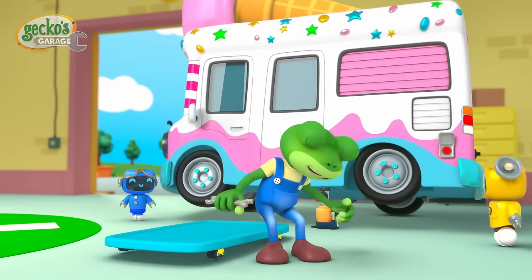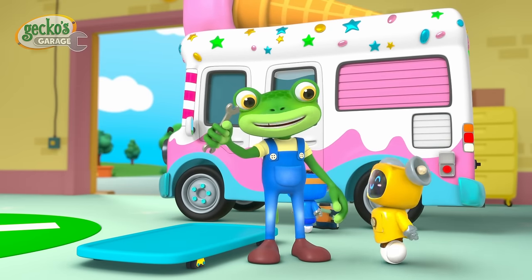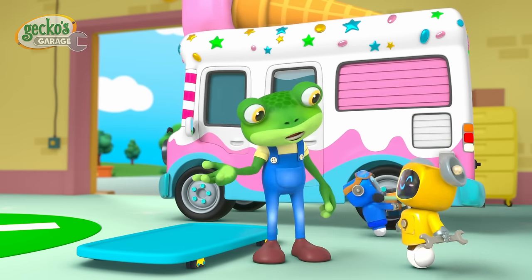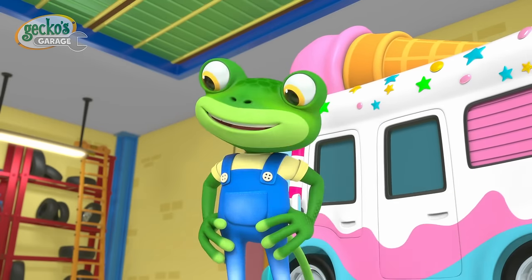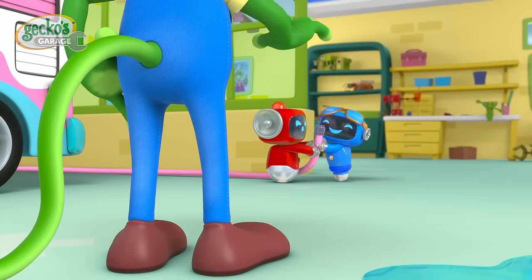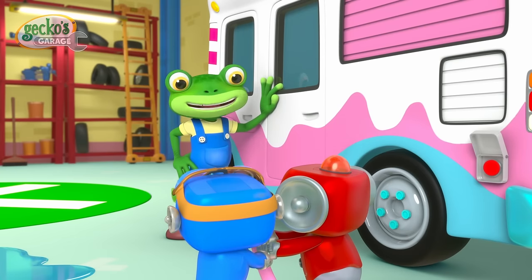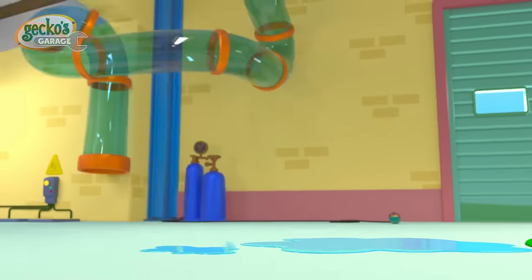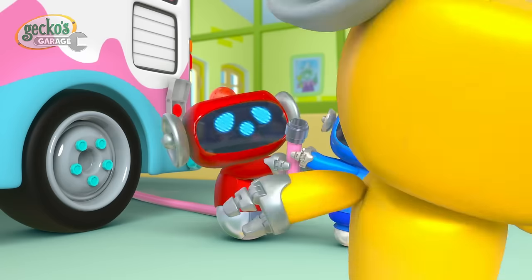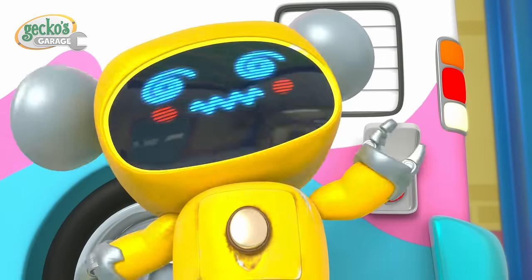Everyone, Vicky the ice cream truck is in for her repairs. We're just doing a few finishing touches. Thanks, Yellow. Could I please have a screwdriver? Careful, Mechanicals. That pipe is full of ice cold air. It's how Vicky freezes her ice cream. Yellow! Don't touch that button!